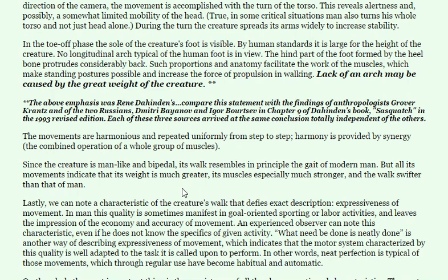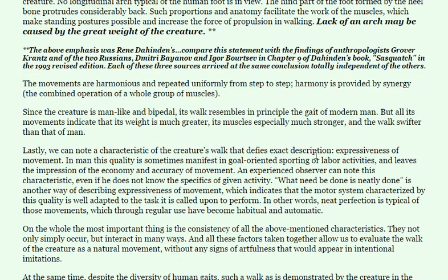Lastly, we can note a characteristic of the creature's walk that defies exact description: expressiveness of movement. In man, this quality is sometimes manifest in goal-oriented sporting or labor activities and leaves the impression of the economy and accuracy of movement. An experienced observer can note this characteristic even if he does not know the specifics of a given activity. What needs to be done is neatly done is another way of describing expressiveness of movement, which indicates that the motor system characterized by this quality is well adapted to the task it is called upon to perform.